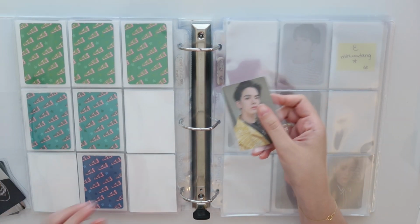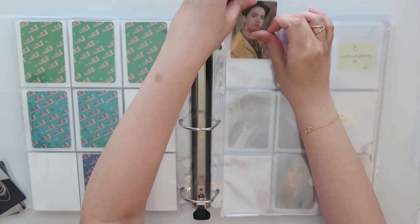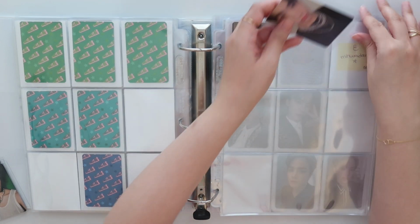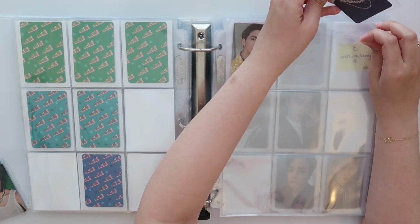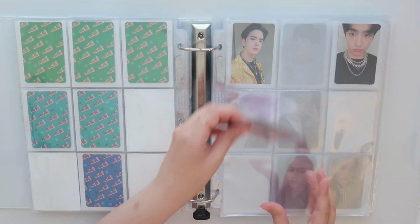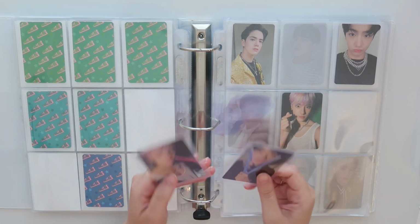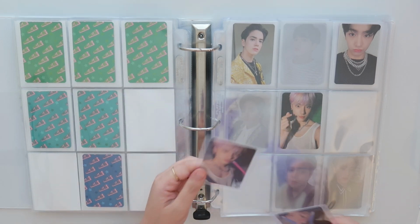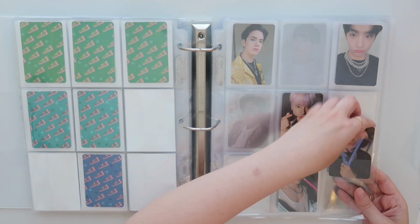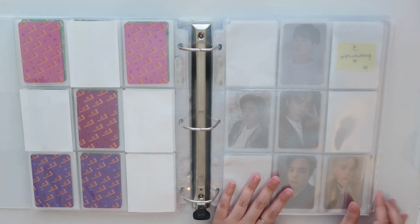So I have Youngoon, and this is the one with the lighter purple. And I have Hyunjae. And then Eric's with the slightly darker purple. And then Eric and Hyunjae with the darkest purple back. Okay, so there's Bang. And then Splash.